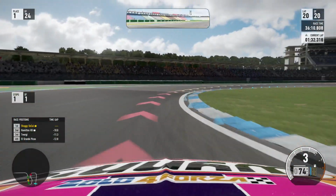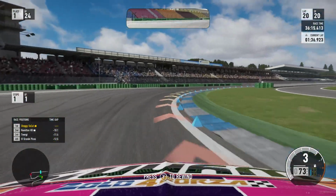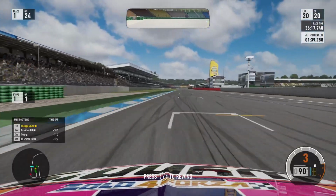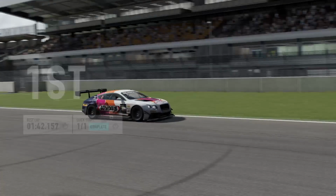Finish this out. We're a little over 36 minutes in. Yeah, so I would say we're probably looking at a 40-lap race, just based off the pace I'm running here in 20 laps.